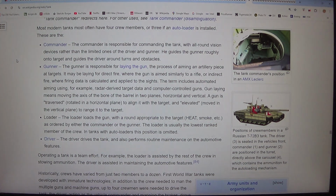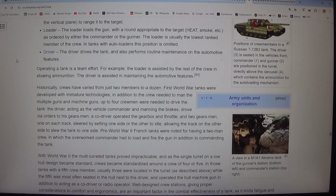3. Loader. The loader loads the gun, with a round appropriate to the target, HEAT, smoke, etc., as ordered by either the commander or the gunner. The loader is usually the lowest ranked member of the crew. In tanks with autoloaders this position is omitted. 4. Driver. The driver drives the tank, and also performs routine maintenance on the automotive features.